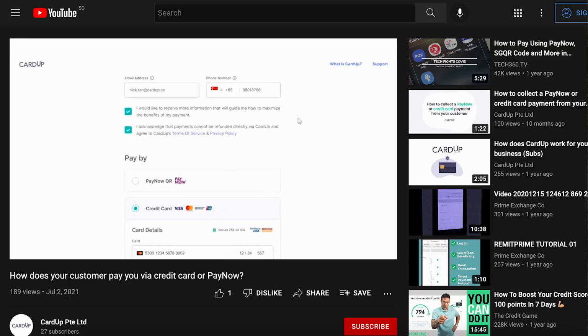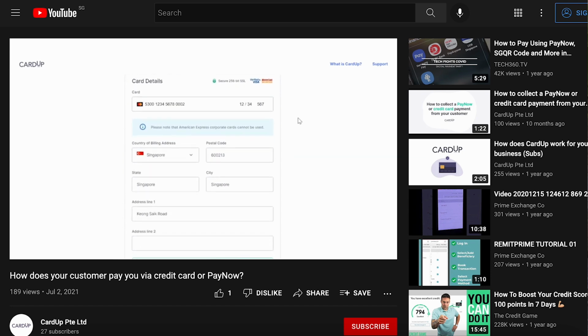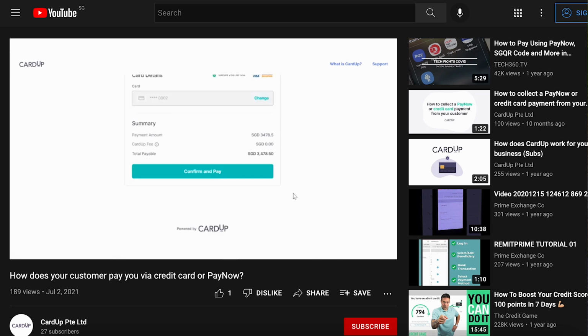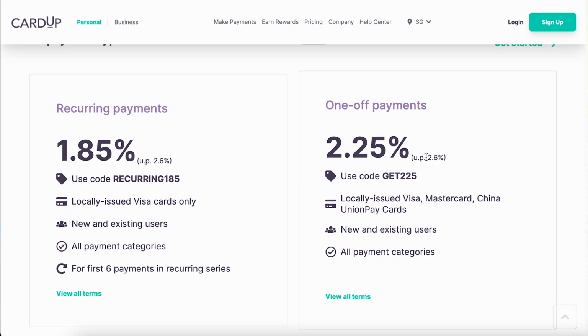That will detail out who is the recipient that you want to pay to and what the payment is about, and maybe when do you want to pay it and what is the amount that you want to pay for. And once you have set up the payment, you need to add a credit card to the CardUp platform so that CardUp can charge the credit card to go and pay to the merchant. And CardUp do charge a payment processing fee for that. That is 2.6% admin fee.